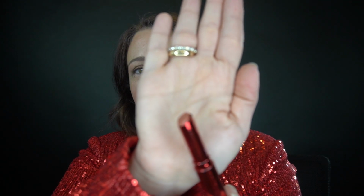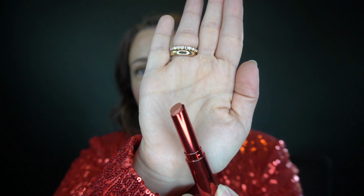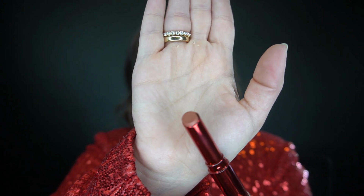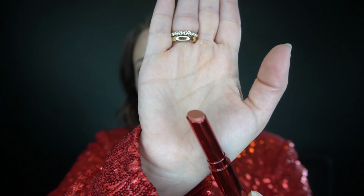Interesting. I say interesting because this one's kind of already sitting up a little bit further. The other one was flush to it, so hopefully it's not broken. So here is the Mindy shade, and it's a little bit more of a peachy coral color.